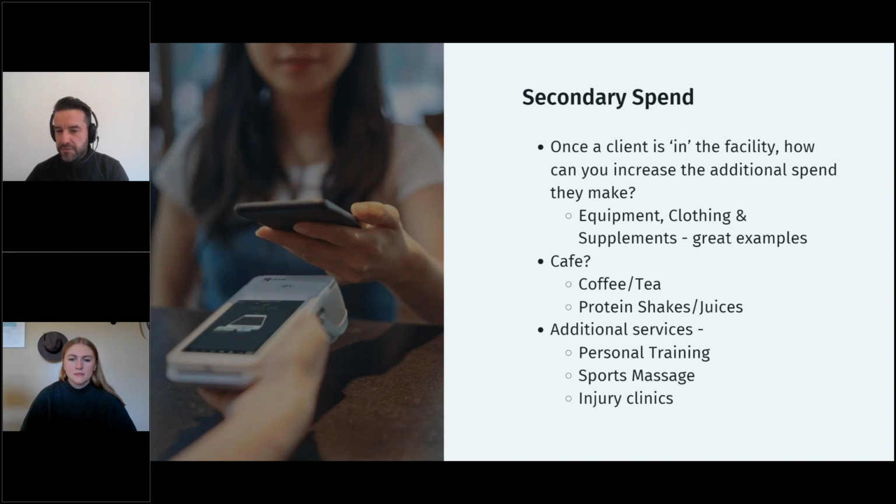And then there are those additional services. Maybe your trainers on the gym floor are going around trying to upsell clients to additional personal training sessions. Maybe you've got a sports massage service that you offer within the facility, or injury clinics. Again, all of these are great ways to increase the revenue and spend that your clients are making when they're in the facility, because all of these services are readily available to them. So by making them available in the facility, it gives you the option to increase your revenue.